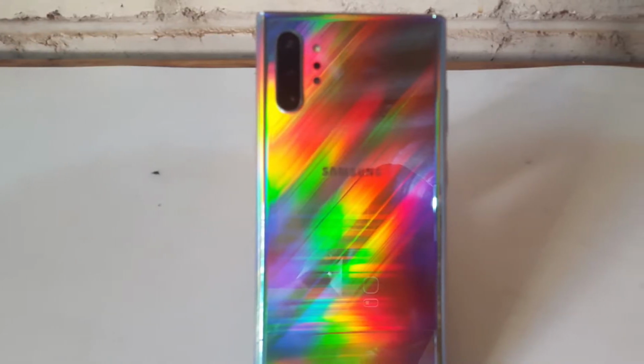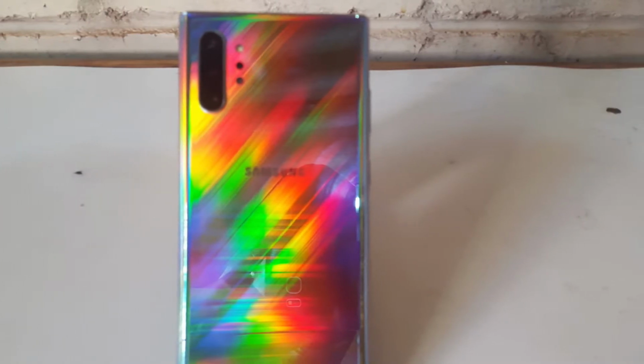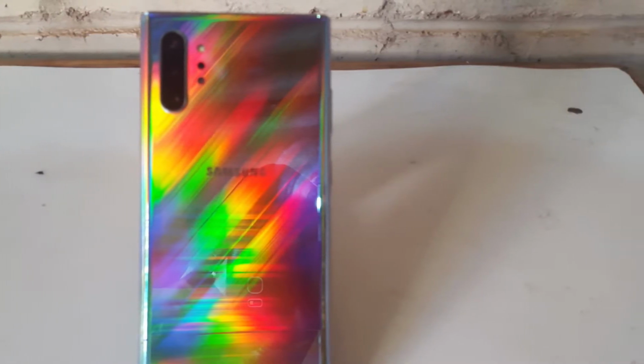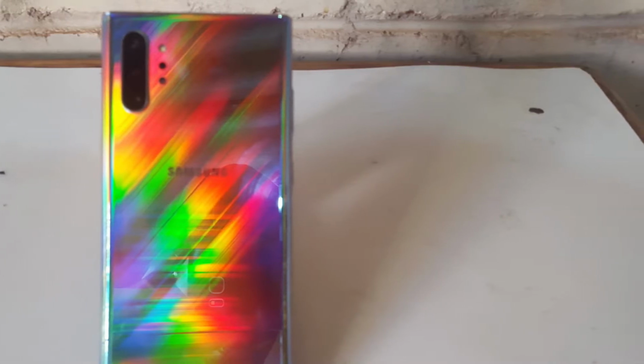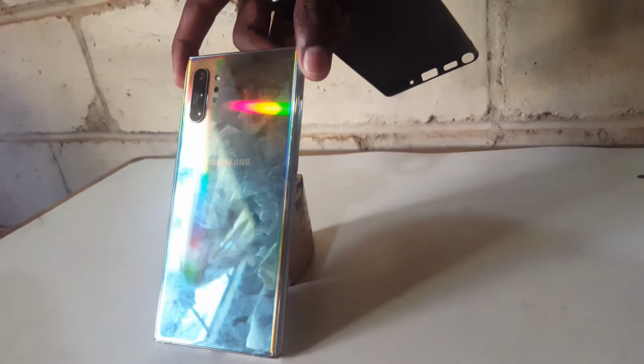Let's talk about the choice of materials. So the Note 10 Plus is made up of glass from front to back. It's not uncommon for it to slip out of your hands or pocket from time to time. The all-glass design means there is very little grip on this device, and the all-glass at the back allows it to wirelessly charge and also to attract fingerprints.